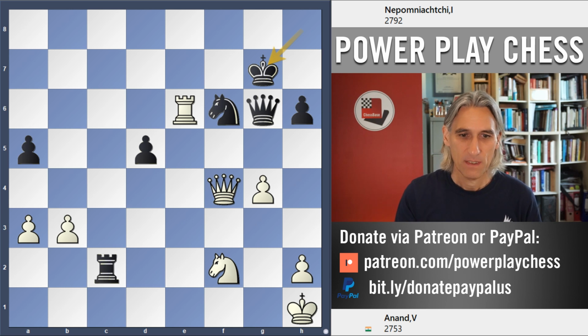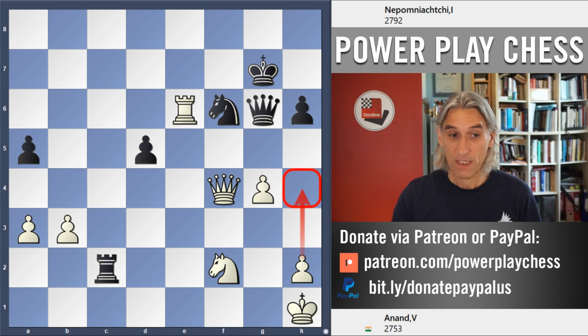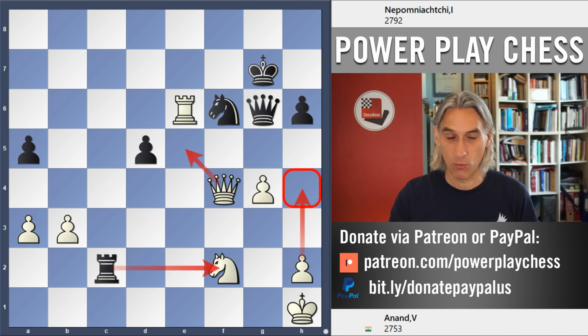active here. And here, well, h4 is a winning move, because that takes away the g5 square from the queen. And then there are threats to possibly push with g5, maybe just queen e5 as well in some positions. Obviously, you've got to watch out for that knight, but h4 is a winning move.